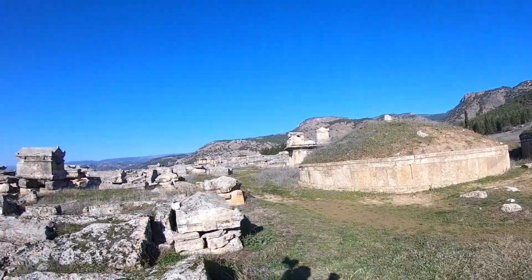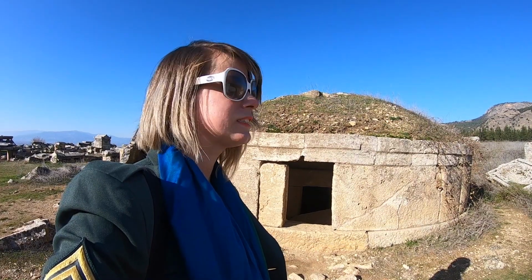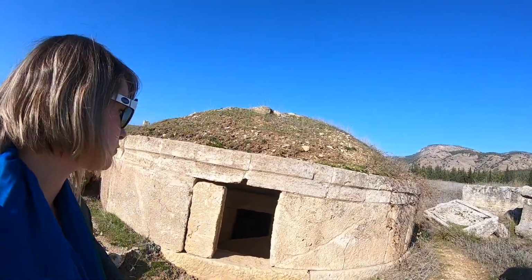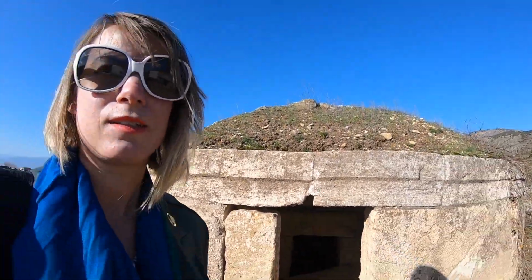I saw these round things from the road. I have no idea what they are. What is it? They're like these round, maybe it's a tomb? Let's find out. So the round slabs are called a tumulus, and they consist of sort of this drum that supports the earth core, and it's a funerary chamber. The entrance is then closed off with a stone slab, which maybe you can see inside, to protect the person that was buried there.